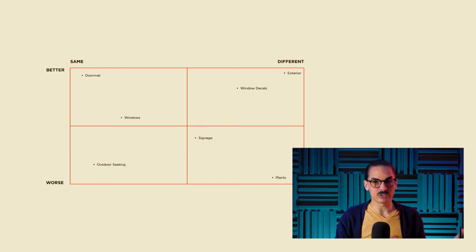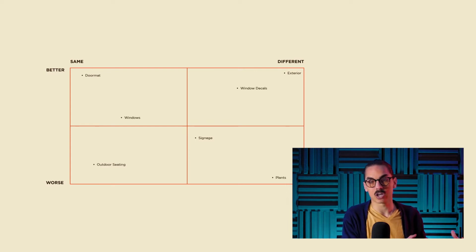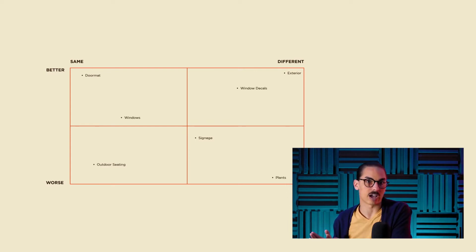So we're gonna put this one kind of in the middle of same, and we're just a hair better than they are. Next, you can see that we've got outdoor seating. Both of us have outdoor seating. That's very similar. Our outdoor seating is comparable. Now, if your outdoor seating were significantly different than theirs, you would move that closer to the different side. But ours, in this case, is basically the same.